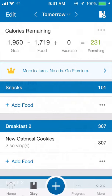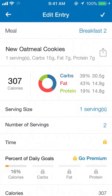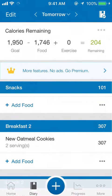Let's see what happens if I have a third one of these cookies. And I also realized I haven't logged something very important in life, which is my coffee. So I don't worry about putting the coffee in itself. Like, yeah, tap water has calories, kind of, but I'm not really tracking here for calories so much. I'm trying to make sure I stay within my range, and those 4 calories of tap water aren't going to help or hurt me one way or another.